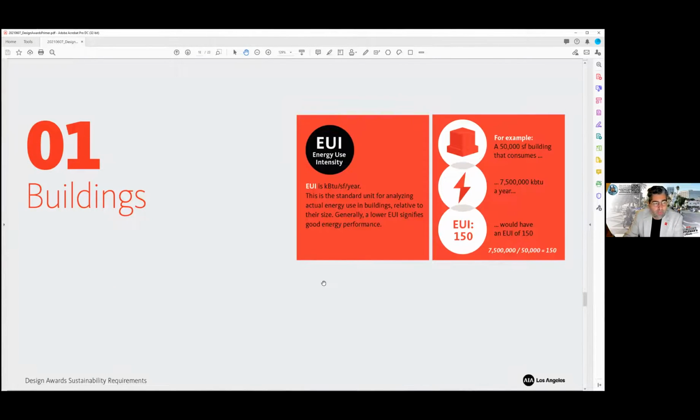So the data we're looking for, and you'll see it, it's all going to be asked for in the submittable form. For buildings, we're asking for EUI. So EUI is energy use intensity. In its most simple form, it's the total amount of energy required to operate the building divided by the square footage of the building. The unit is kBTUs per square foot per year. We're actually looking for raw EUI data. We can get into that probably in the Q&A if anybody needs to know the difference between raw or time-dependent valuation. But I have a little chart that will hopefully alert you if an engineer gives you the wrong, not the wrong, but a different type of calculation.